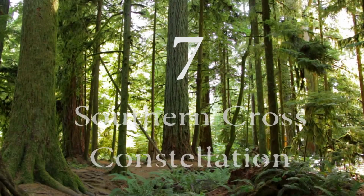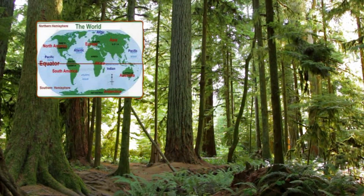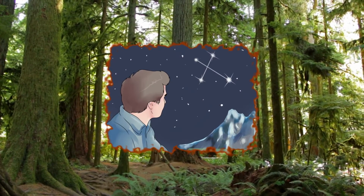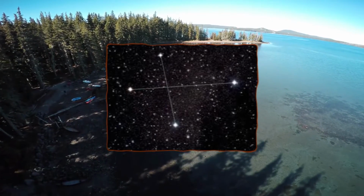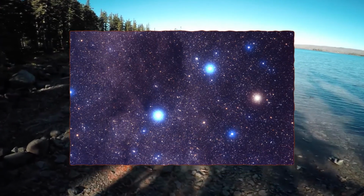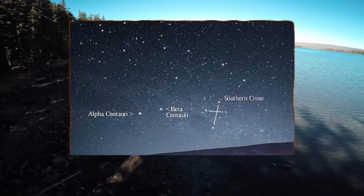7. The Southern Cross constellation in the Southern Hemisphere. In the Southern Hemisphere, the North Star is not visible, and there is no single star in this hemisphere that always indicates north or south, but we can use the Southern Cross and its pointer stars as a guide. The Southern Cross constellation is formed by 5 stars, and the 4 brightest stars form a cross that is angled or tilted to one side.